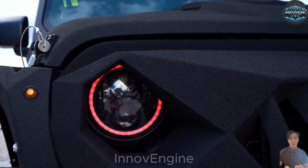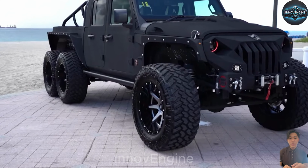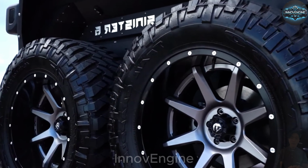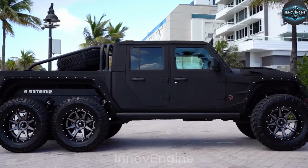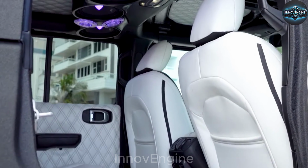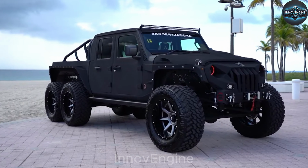The Apocalypse Sinister 6x6 truck is a powerhouse built for extreme off-road performance. With 6 wheels for maximum traction, it conquers rocky trails, mud, and dunes effortlessly. Its aggressive design and heavy-duty suspension make it an imposing force, while the powerful engine ensures it tackles any obstacle with ease. Perfect for those seeking power, durability, and style in any terrain.